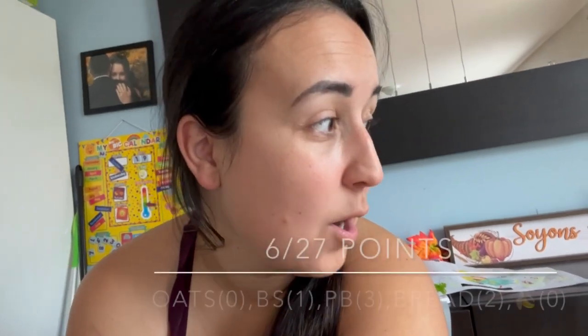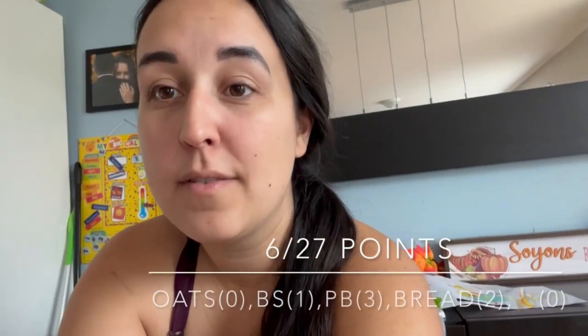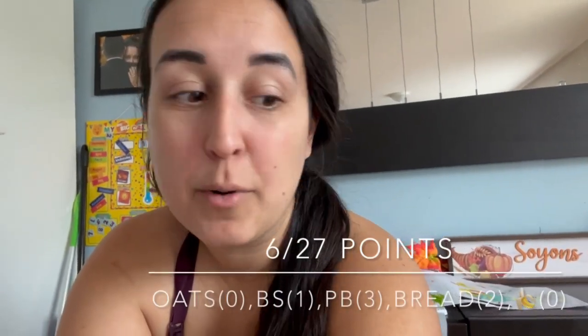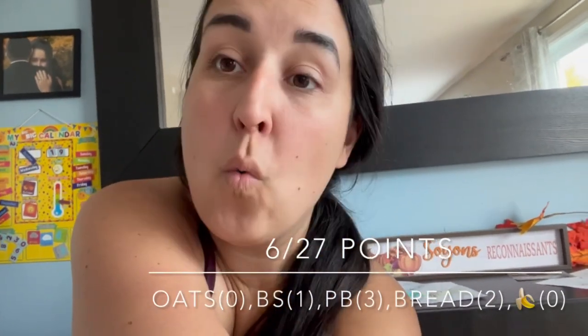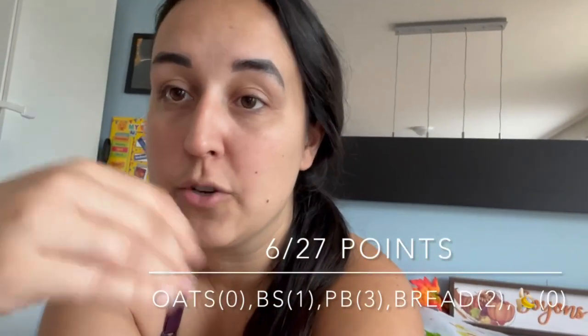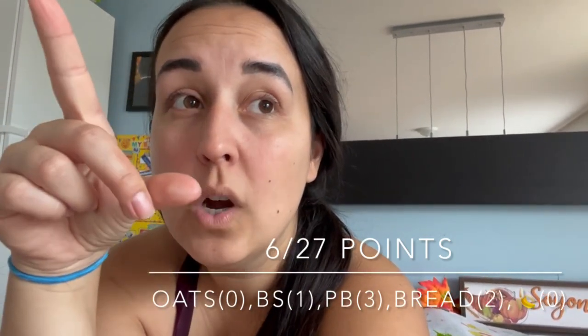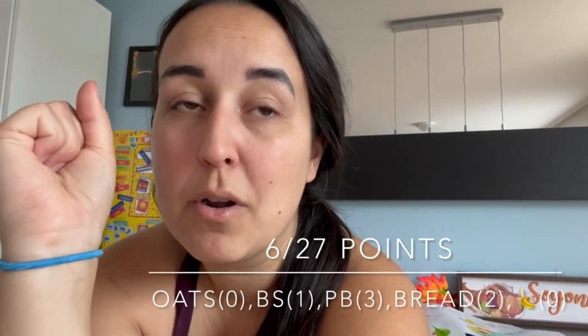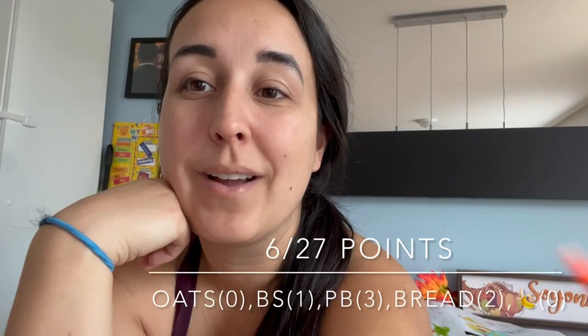But for breakfast this morning, I had 1/3 cup of oats, which is 0 points for me on personal points. And then I had half a tablespoon of brown sugar in that, which is 1 point. I had a banana, which is 0, and I had 1 piece of toast, which is 2, and 1 tablespoon of peanut butter, which is 3. So basically it cost me 6 points for my breakfast.